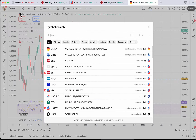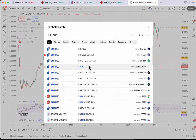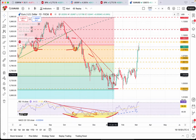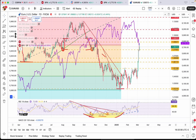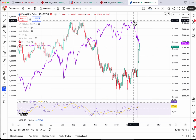And so Germany's interest rate has really gone up dramatically over the last couple of days. And this has led to the spread between the U.S. 10-year and the German 10-year, basically. And the collapse in this spread has led to a massive move in the euro. And so it's not really surprising to me to see the S&P 500 really get kind of clocked here as the euro strengthens materially.